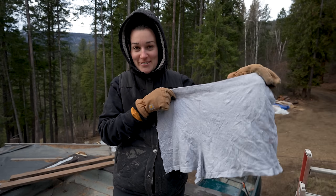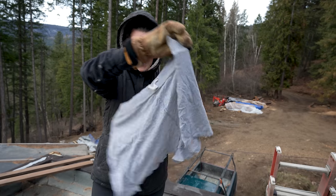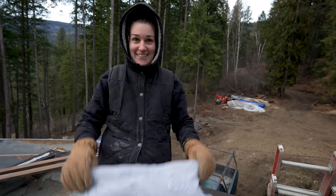Wow, we found the other half of the shorts. Those are underwear. Oh, maybe they're shorts. They look greasy.